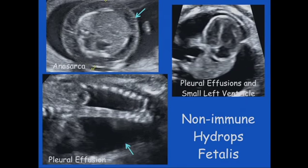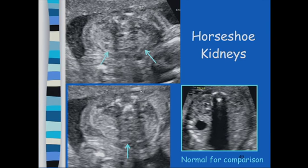Here we see the skin thickening or edema, often referred to as anasarca, with the stomach over here. Through the thorax, we can see the bilateral pleural effusions, and here we have a slightly smaller left ventricle than a right ventricle. And on this sagittal view, you can see large bilateral effusions that are consistent with this non-immune hydrops or congenital lymphangiectasia. These pictures, I think they're hard. This is the horseshoe kidney of tissue that's coming from the left side to the right side, and you see more of it right here. The kidneys are a little bit more displaced anteriorly in the belly, and that's a nice normal kidney for comparison.